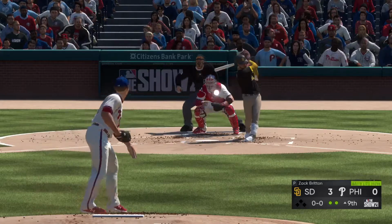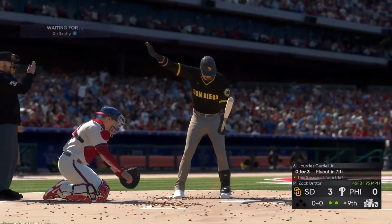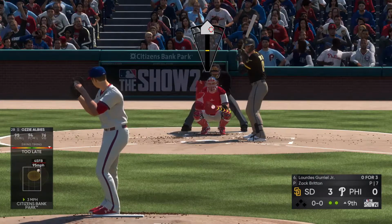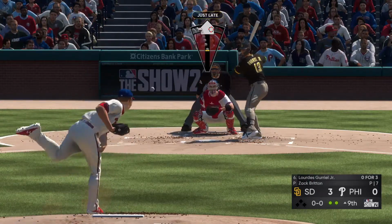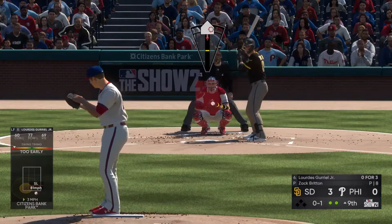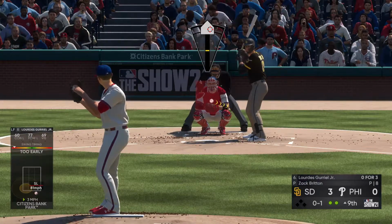We all know he's a sinker ball pitcher, but if he could throw some 4-seamers up in the zone like that, it could work for him. So he sets him down swinging. Ozzie Albies goes down for out number 2 in the top of the 9th. Lourdes Gurriel stands in as he can't connect here. 0-1.